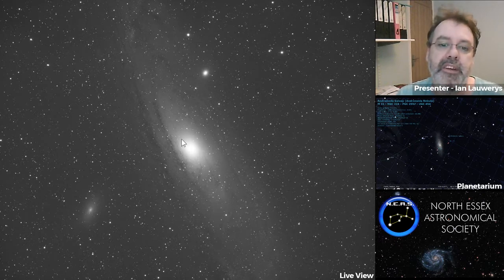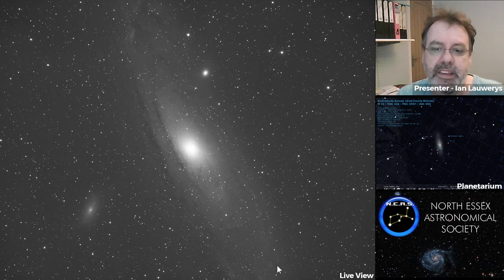Now what can we see here? Well, this is the centre of Andromeda. This is what we call the core. It's that big fuzzy ball of stars that all galaxies have. Somewhere in the middle here there will be a supermassive black hole weighing thousands or millions of times the mass of the sun. Can't see it, very, very tiny, but it will be in there. And around the outside we have these spiral arms.